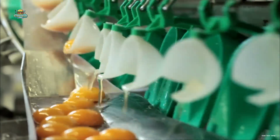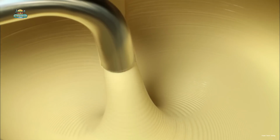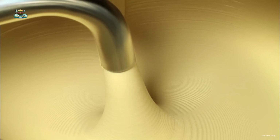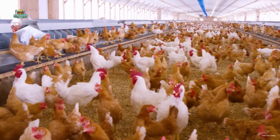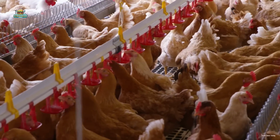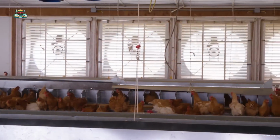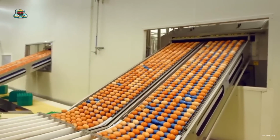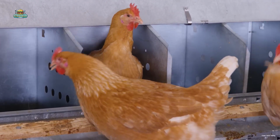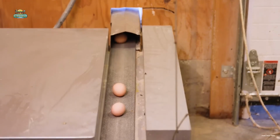Mayonnaise starts with eggs, specifically egg yolks, the key ingredient that creates its smooth, creamy texture thanks to natural emulsifiers. To ensure a high-quality egg supply, let's explore a 1-acre farm that houses around 20,000 hens. Every day, this farm produces approximately 18,000 eggs, ready for the production process. Hens typically lay eggs at dawn, and shortly after, the eggs are automatically collected through a conveyor system.